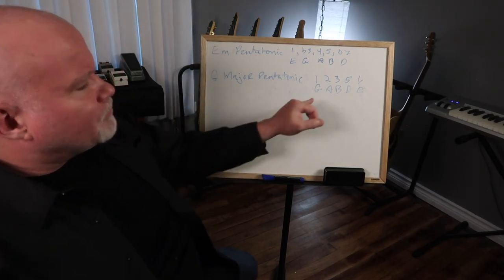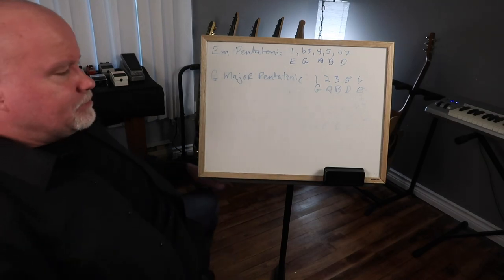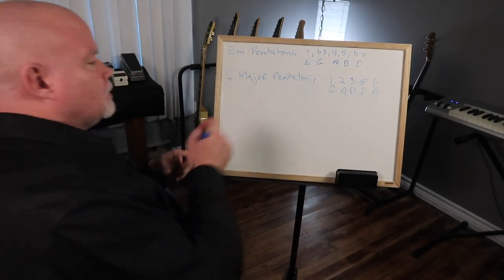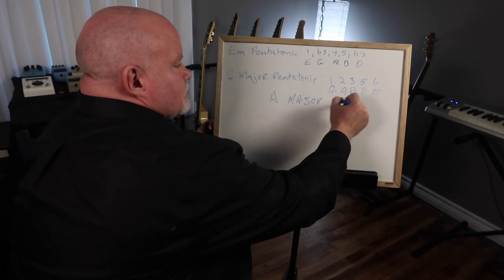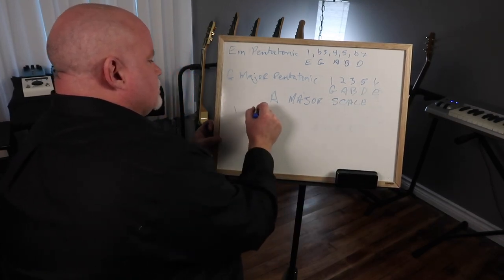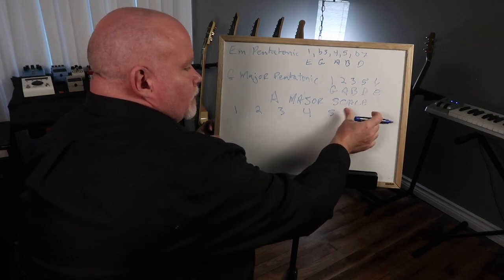But here's a concept. If we go to another note in the scale, let's look at A. This is a little bit of a more advanced deep dive. Let me just adjust this so we don't have any glare. So let's write the A major scale. The major scale is so important, guys. Everything comes from the major scale, my friends. Always write out the numbers 1 to 8. Do that.